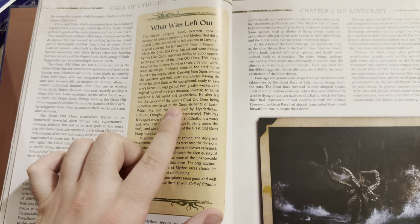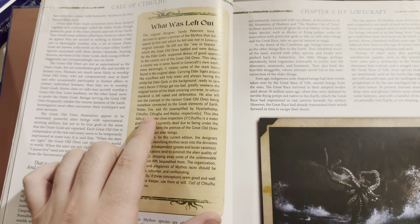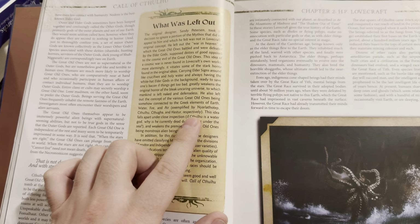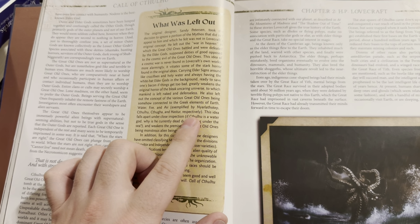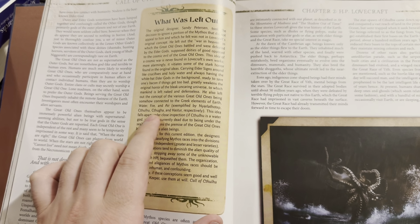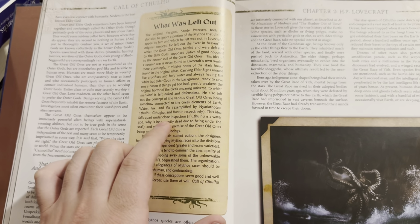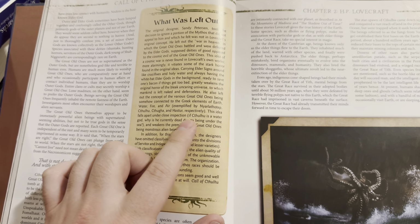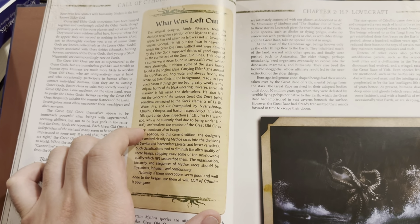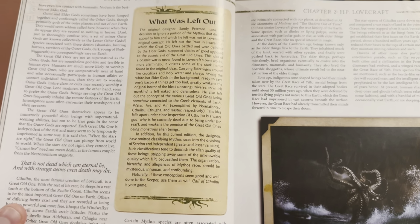the concept of various Great Old Ones being somehow connected to the Greek elements of earth, fire, water, and air, exemplified by Nyarlathotep, I guess, Cthulhu, and Hastur, respectively. This idea falls apart under close inspection. If Cthulhu is a water god, why is he currently dead due to being under the sea? And it weakens the premise of the Great Old Ones being monstrous alien beings.